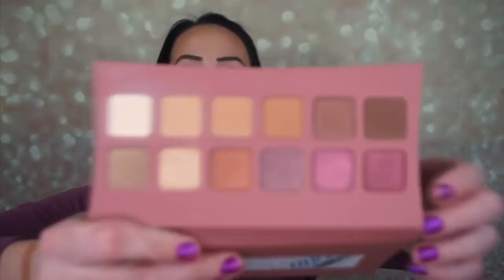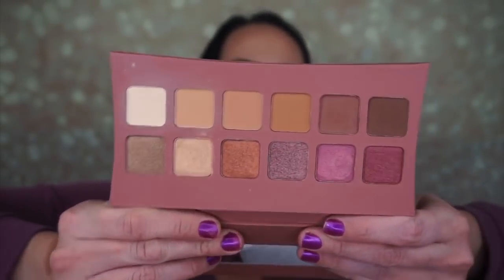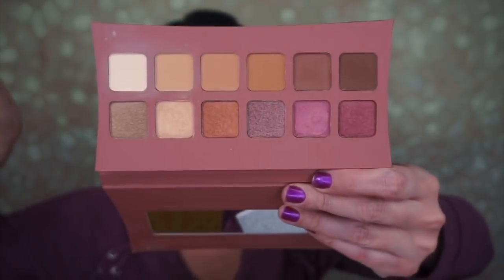This is the Illamasqua palette. This was sent to me by She Crafty. And I think she got an extra in one of her boxes, so she sent it to me. Isn't that pretty? I do like this palette. I love this shade for just a base. And these are creamy and delicious, and they're great. This is a really good palette.